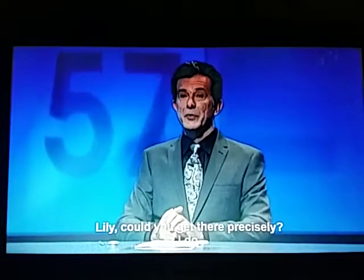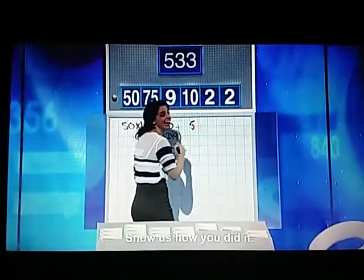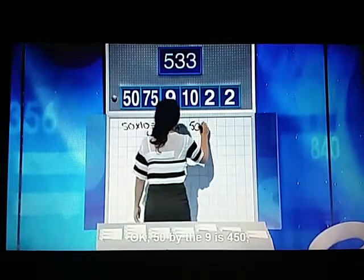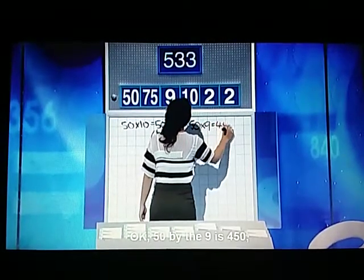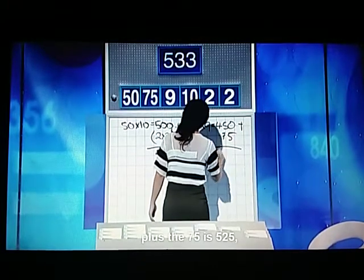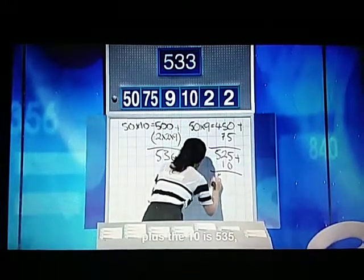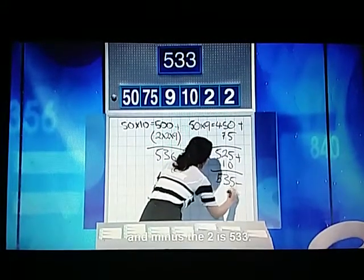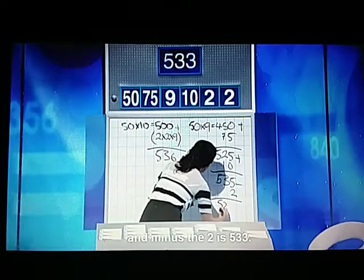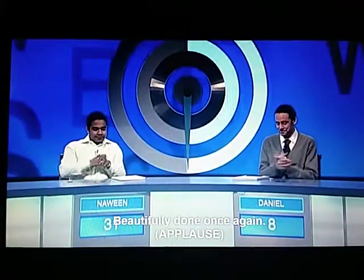Lily, could you get there precisely? I do, I have the answer. You've cracked it once again. Show us how you did it. Okay, 50 by the 9 is 450, plus the 75 is 525, plus the 10 is 535, and minus the 2 is 533. Beautifully done once again. But 7 each for Naween and Daniel.